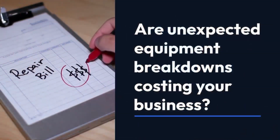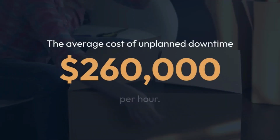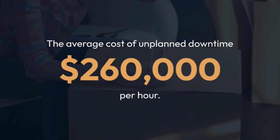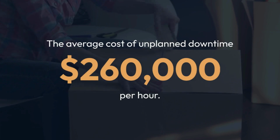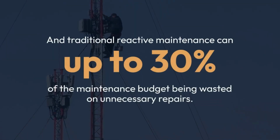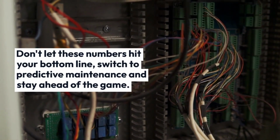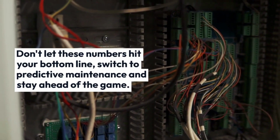Are unexpected equipment breakdowns costing your business? The average cost of unplanned downtime is $260,000 per hour. And traditional reactive maintenance can lead to up to 30% of the maintenance budget being wasted on unnecessary repairs. Don't let these numbers hit your bottom line. Switch to predictive maintenance and stay ahead of the game.